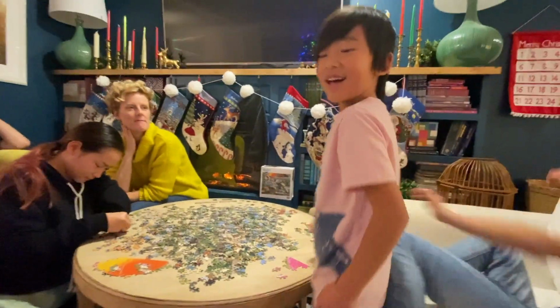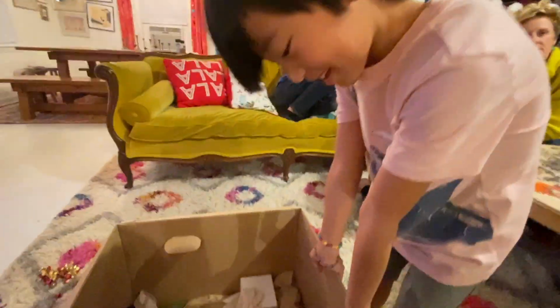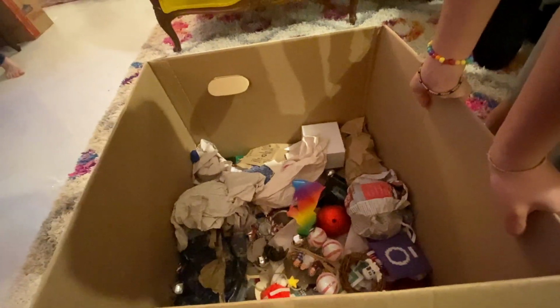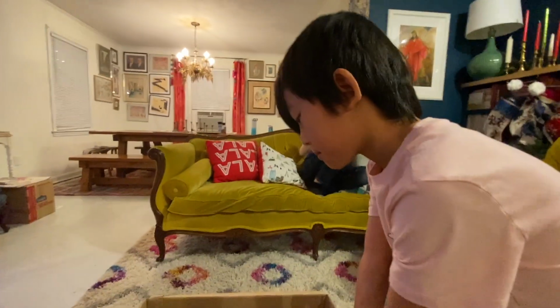Do we go in age order? Yeah, we'll go in age order. So we'll start with Jude. Okay, Jude. Some of it's hard to know what they are because they're wrapped in paper, but you may just have to go on faith and pick something.